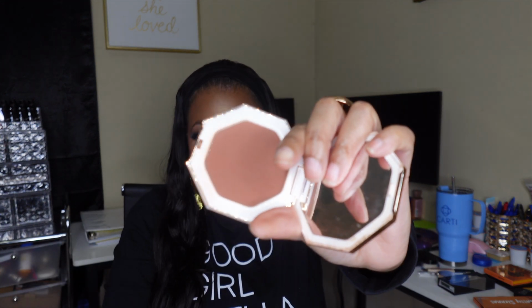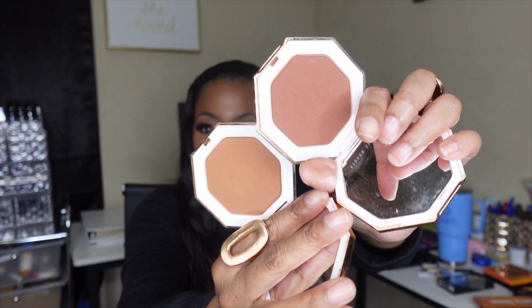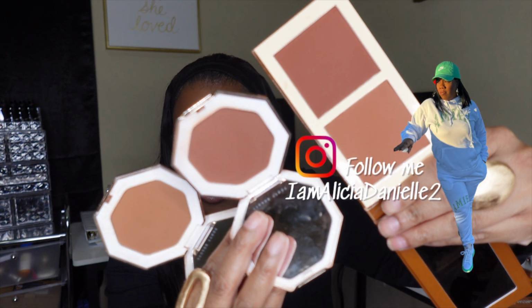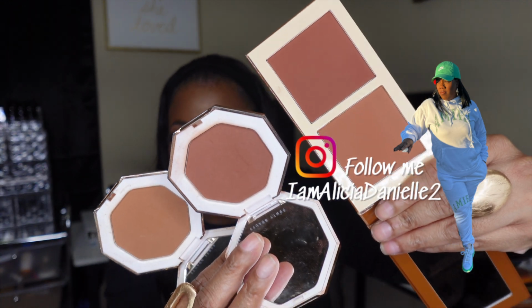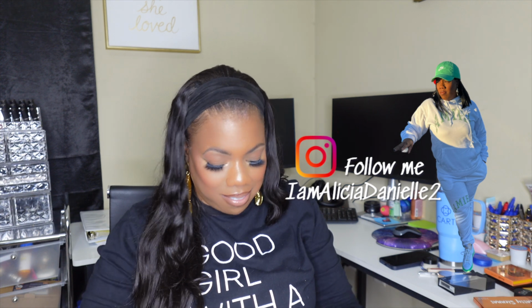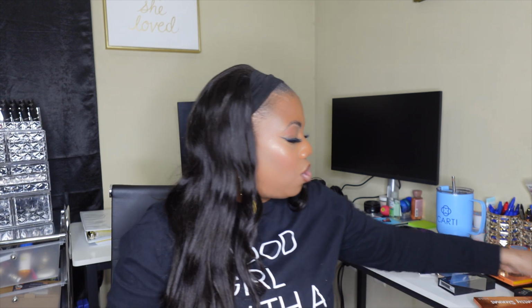And then also you can use these for eyeshadows too. These two in here are almost the same color, which is probably why I like them, if y'all could tell. I just got that. But those are my two bronzers that I love so much.